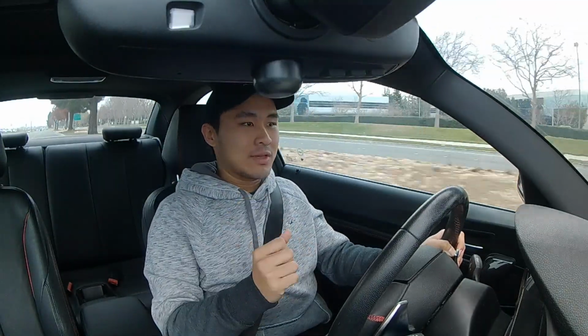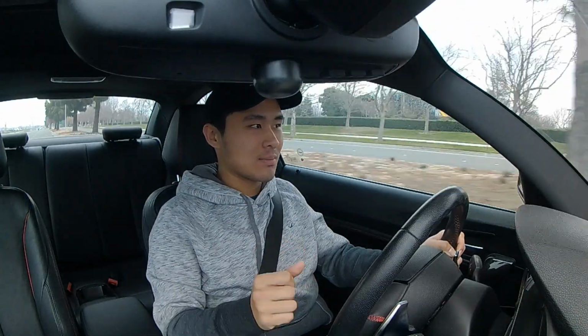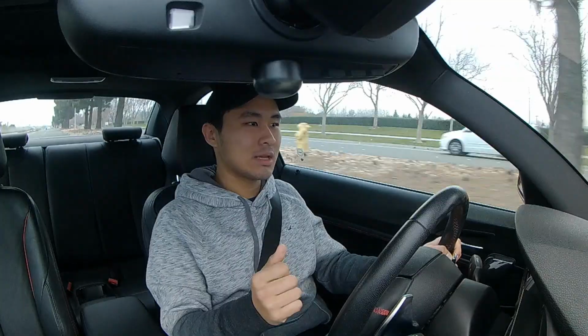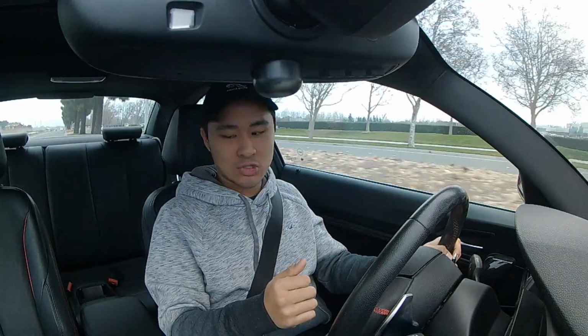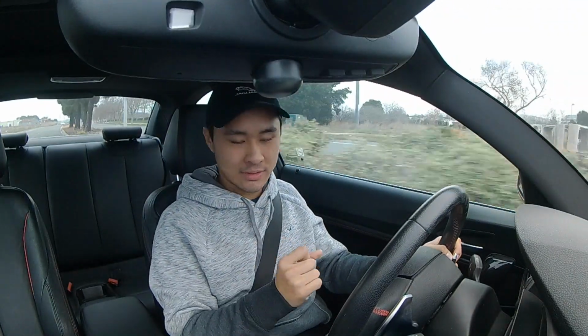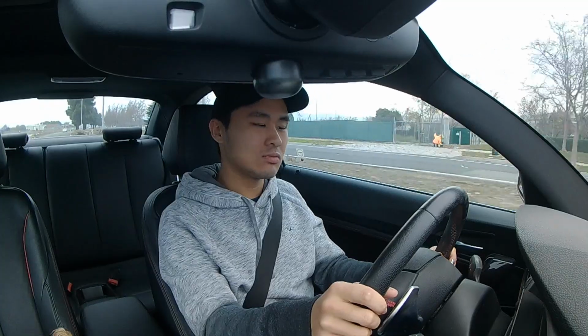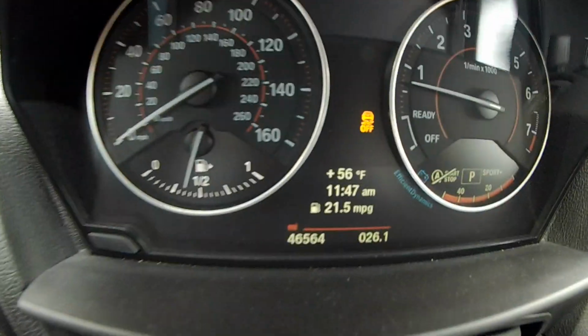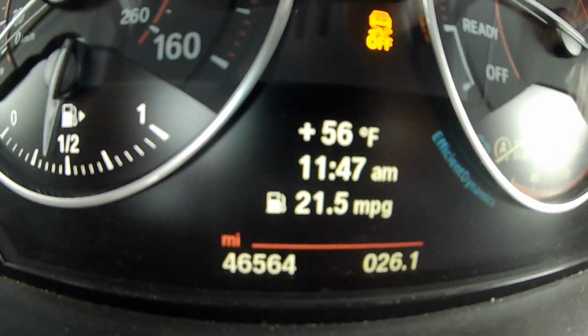I absolutely love this car from a car enthusiast standpoint. The reason being, it's a rear-wheel drive with a really, really good engine. It's an N20 engine that produces 240 horsepower, and that's really just enough for everyone. But if you look over here, my average right now is 21.5 miles per gallon. That's when I'm driving in Sport Plus mode, driving really fast. The engine is very good in gas mileage. It's the first thing I want to talk about, that the gas mileage is really good on this car.